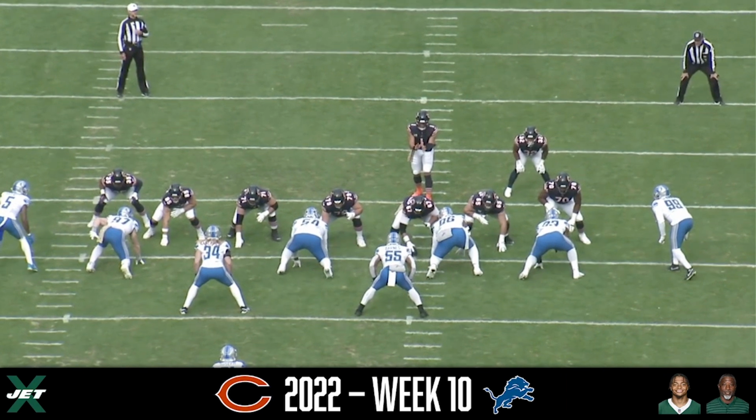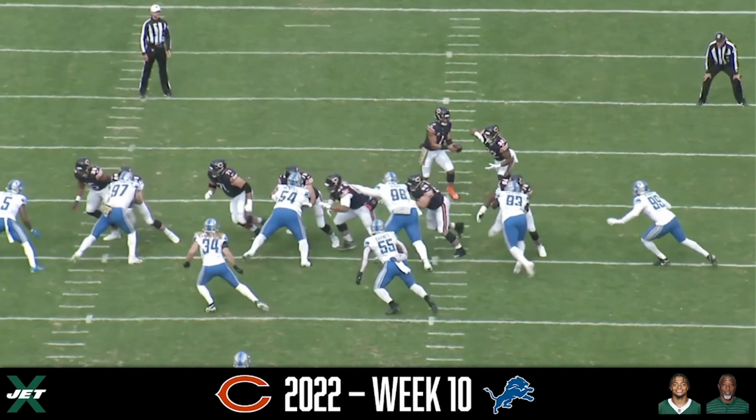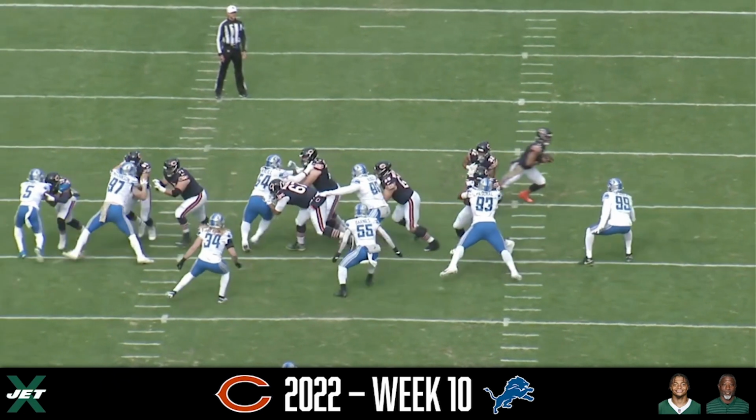Do they slant all to the left? No, not really. It's just a react. Maybe. I don't know. There could have been a strong slant on, but I don't see it. I just see more of a react. And they have to react down the line.